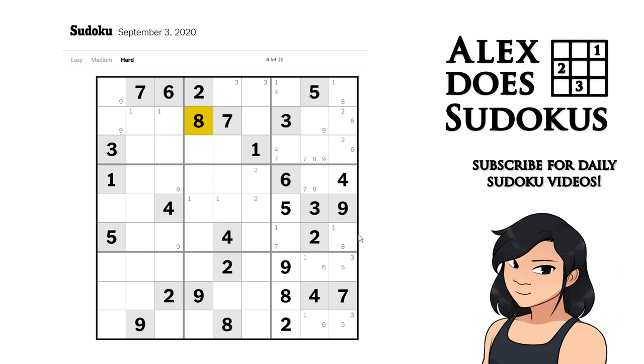Can we do anything with that though? So we've got 1, 6 here, and we've got 7, 8, and 9. Well, 7, 8, and 9 are all placed in here, so that has to be a 9 in that case. Yes, it is. So 9 goes there, and what effect does that have?